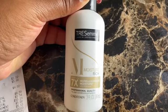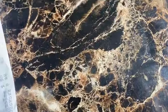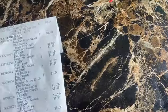These were $199. And these were $149. So I picked up 10 of them. Now, I'm going to show you a receipt for those so you can see how it worked.